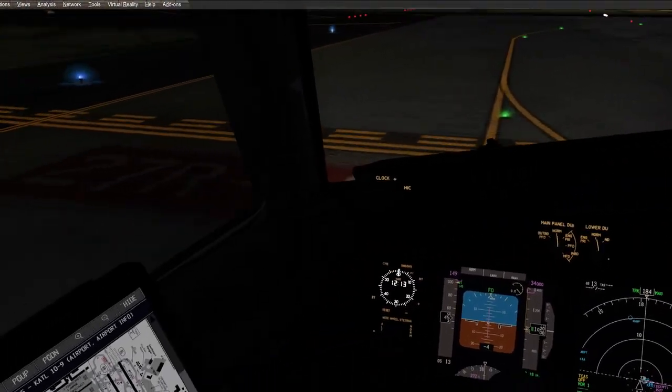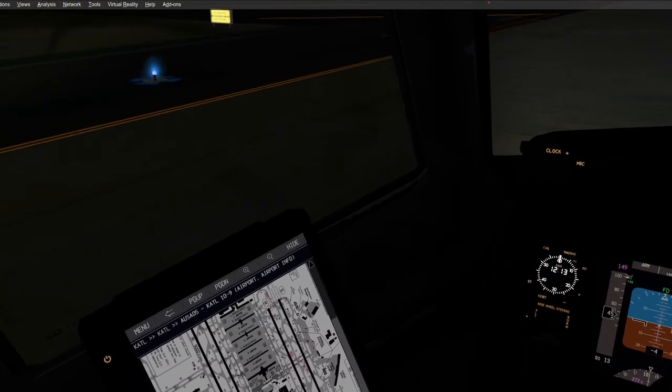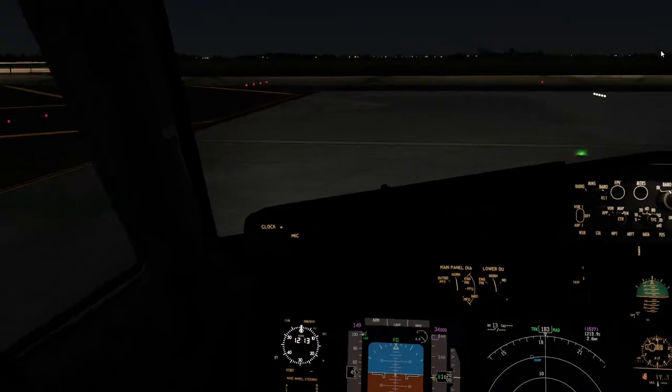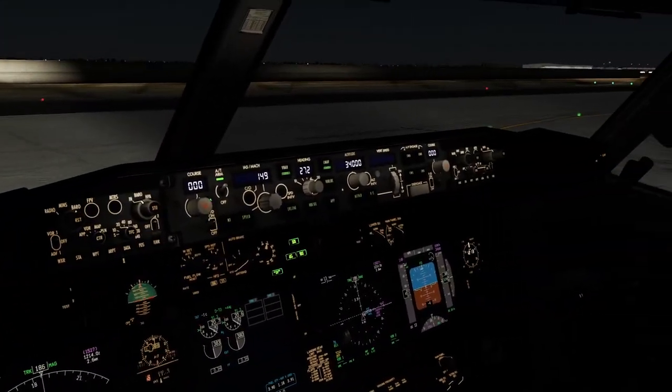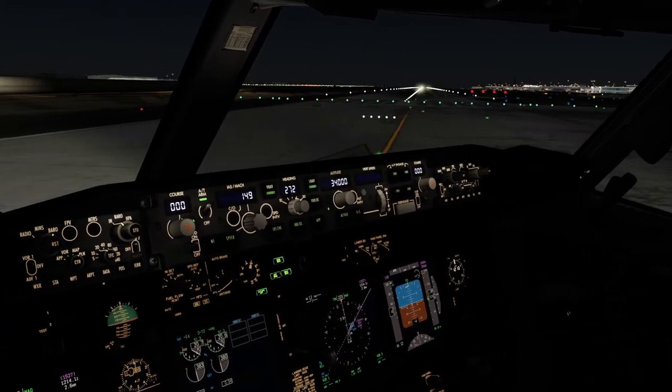Runway entry procedure. Check. Roger. Cabin crew, take your seats. Clear left. Clear right. Takeoff. Check. Ready to go.